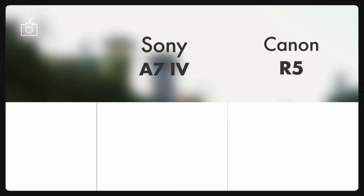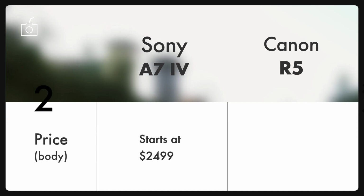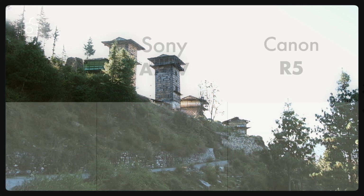So the new hybrid camera Sony A7 IV was finally unveiled in October 2021, 13 months after the release of Canon EOS R5, and it is priced at approximately $2,500, $1,400 cheaper than the Canon R5. Now let's start with the image quality specs of the cameras.